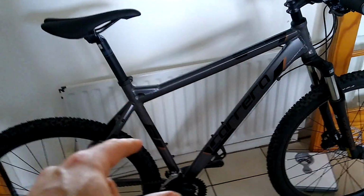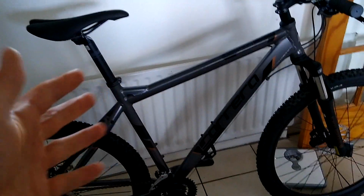Yeah, I'm guessing the Carrera had more grip in that berm. Maybe not, but certainly I didn't fall off at any point during the day. Underwhelming grip on the front. I actually managed to do a trail. I'll put the video at the end of this video. I actually managed to do that section of trail faster on this than this.